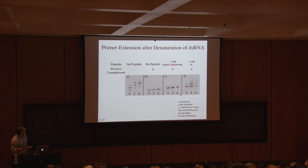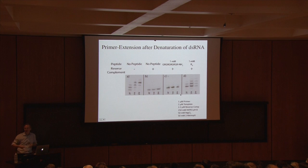Right? The glycine-arginine peptide doesn't really help that much, but over here you see this oligo-arginine peptide. And now we can still see some primer extension. So the strand re-annealing has been slowed down, the primer extension is still working, and we think, or we hope, that this is maybe a road into finding conditions where we could do multiple cycles of basically thermocycling RNA replication.